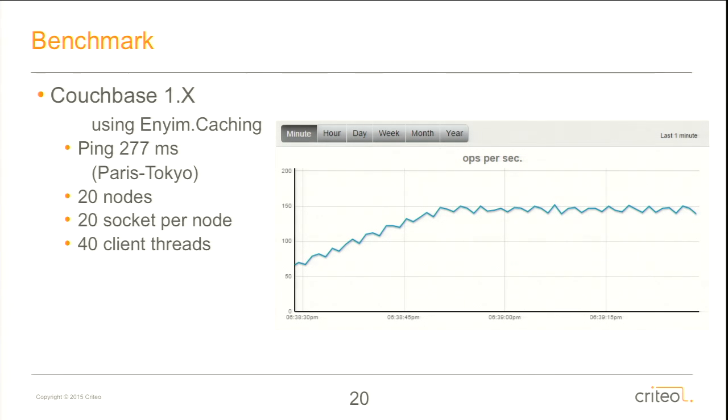So now, let's speak about the benchmark. If you attended the previous presentation, my benchmark is not that good. But I tried something that we never even tried to do in production. We have a data center in Paris and a data center in Tokyo. This is the worst case I could find. We have a 277 millisecond ping between both data centers, which is really huge. Even when you use SSH, it's really a plague.